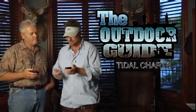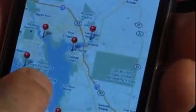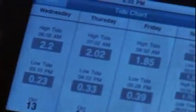And from there, you can't go out for a day on the water without knowing what your tides are doing. The really nice thing about this is you have so many points, and they're not on a list, they're on a map. So now you can hit your point on the map, bring up the details, and you know exactly what your tides are doing for the next 7 days.